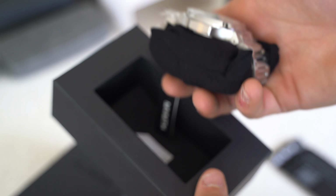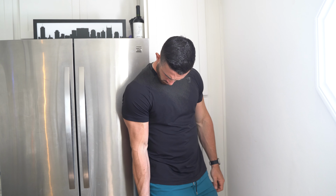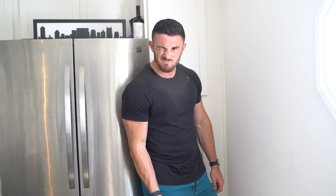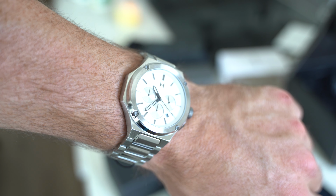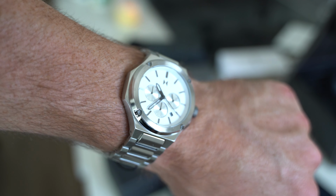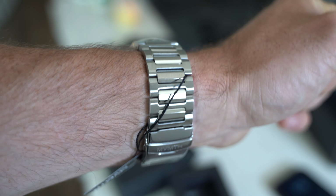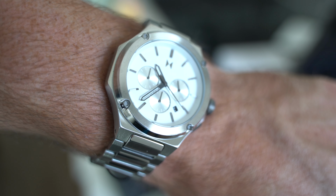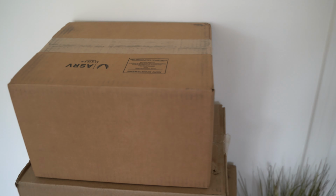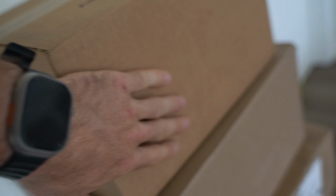Oh my gosh, it's so heavy. All right, it's not that heavy. All right, I am kind of obsessing over this watch. It is called the MVMT Raptor. Oh, it's so heavy. All right, that's enough talking about the dumbbell of a watch. Let's go to the next box. And box number two, here we are.